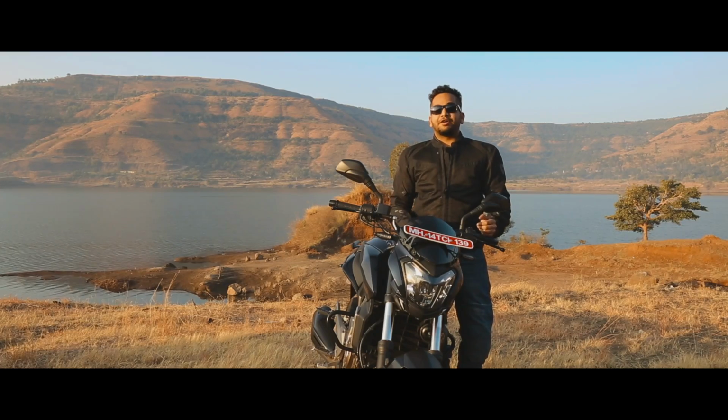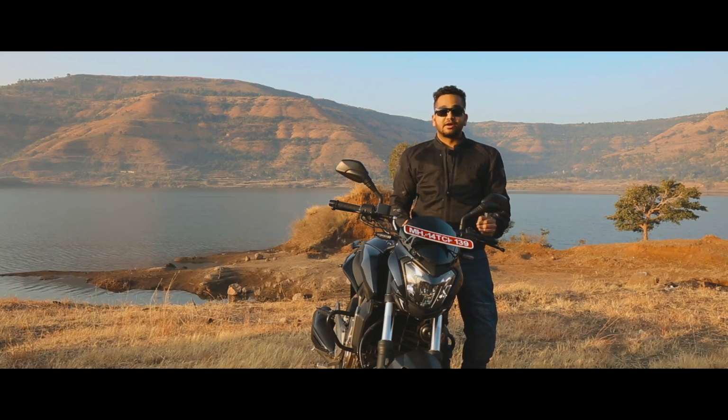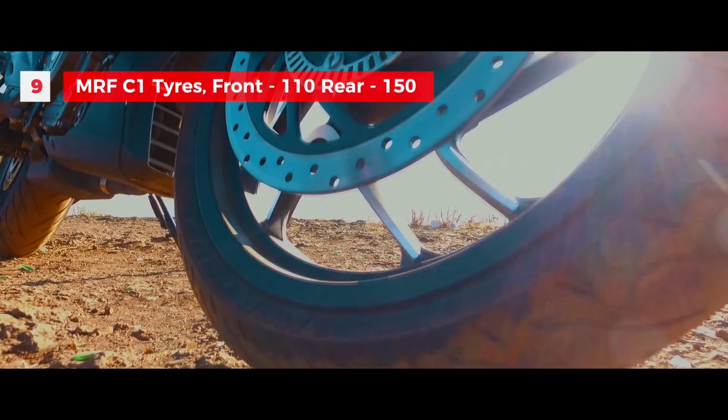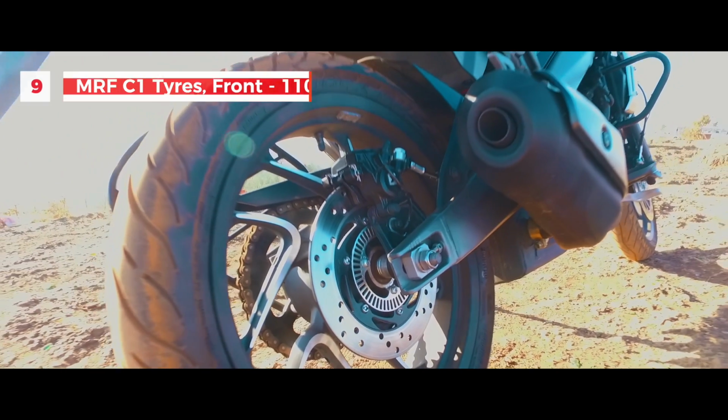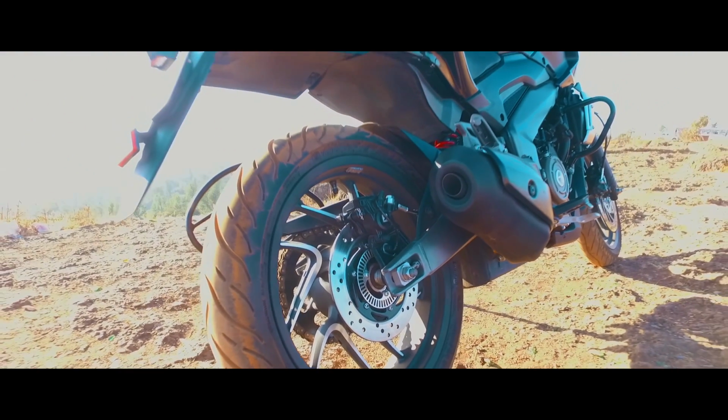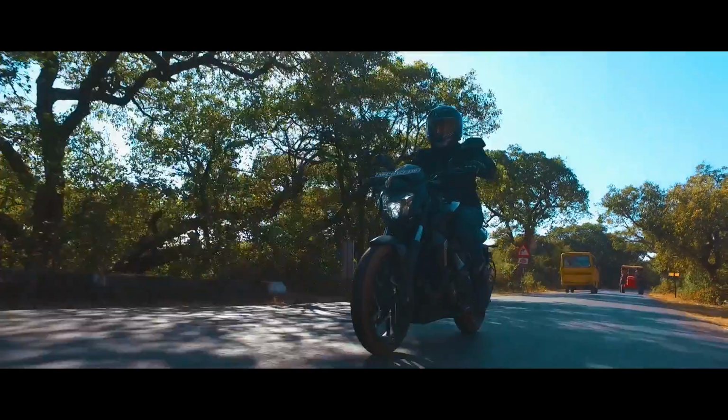The bike rides on MRF C1 tires with a 110 profile at the front and 150 section at the rear. These tires are built specially for the Dominar 400 and could even be seen in the market in the near future. These are radial tires and are rated to operate up to speeds of 180 km per hour.